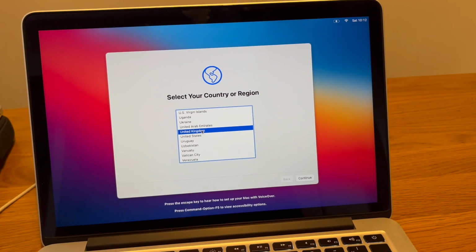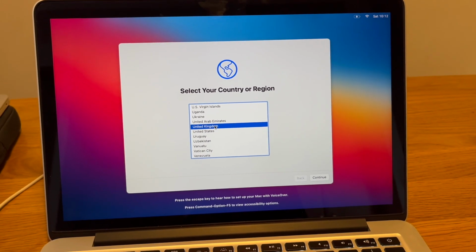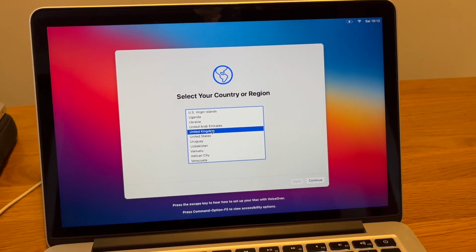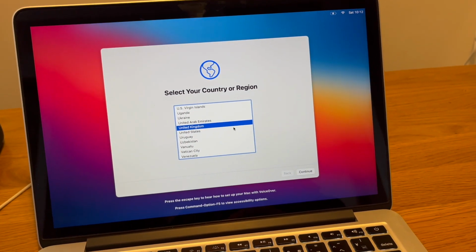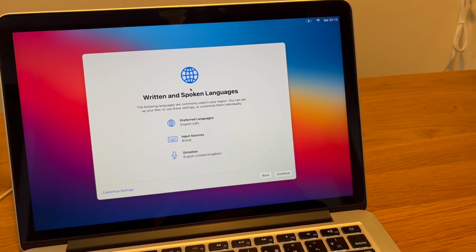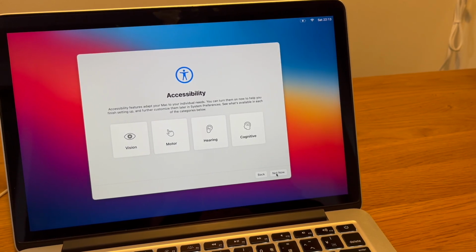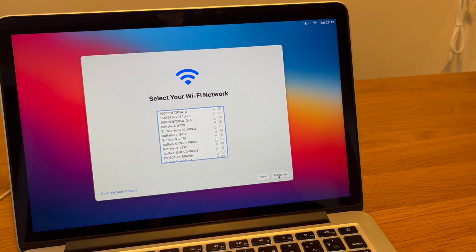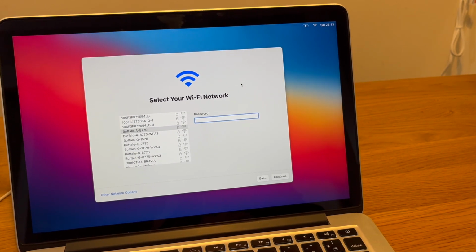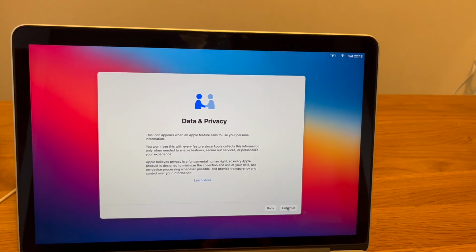Okay, so I have just finished waiting for this to work. It took about 1 hour and 20 minutes, so less than it said. And I am into the setting up Big Sur screen, so it seems to have done all right. I'm going to go ahead and proceed through some of these menus. Set that up later. Wi-Fi. Password. Okay. Continue.